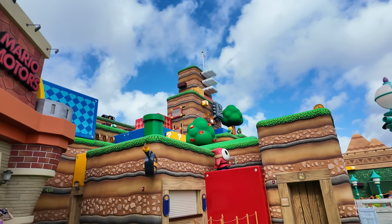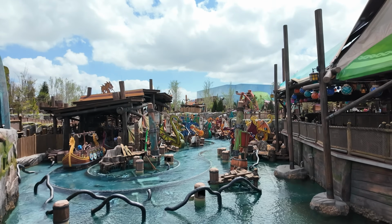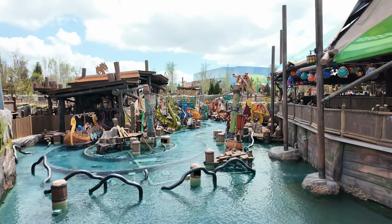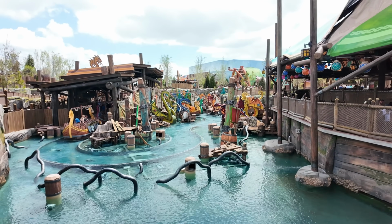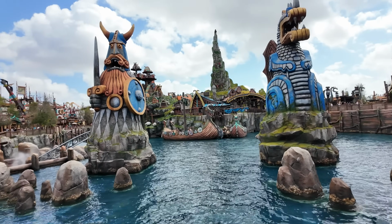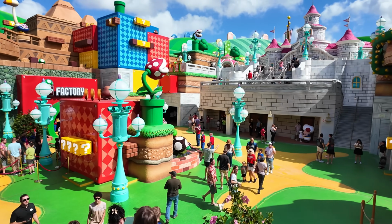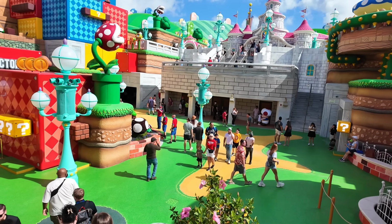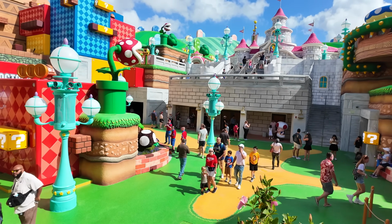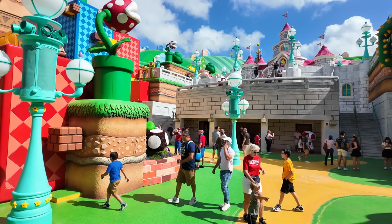And specifically, I think when it comes to Super Nintendo World, How to Train Your Dragon Isle of Berk, and of course the Wizarding World of Harry Potter Ministry of Magic, there are now so many things for young kids to enjoy as well. And specifically when it comes to Super Nintendo World, of course we have 3 really great rides that are family friendly in Super Mario Bowser's Challenge, Yoshi's Adventure, and of course Minecart Madness.